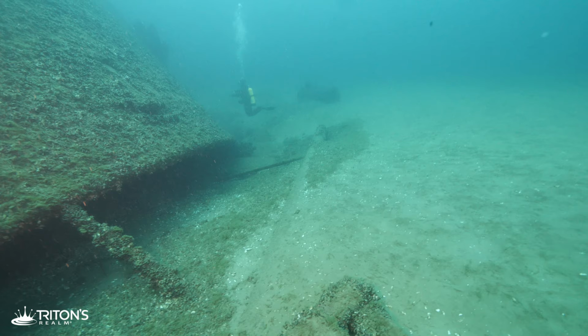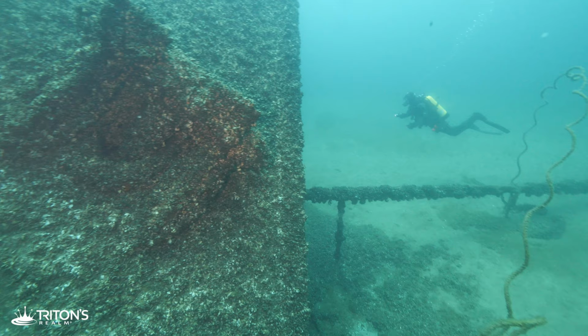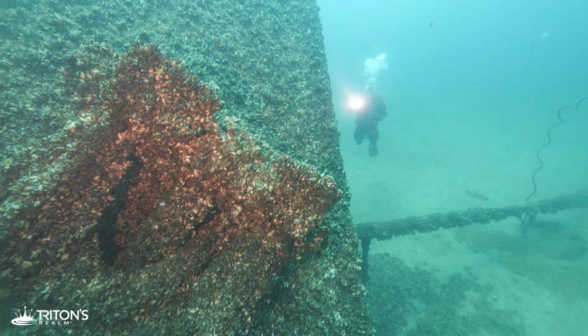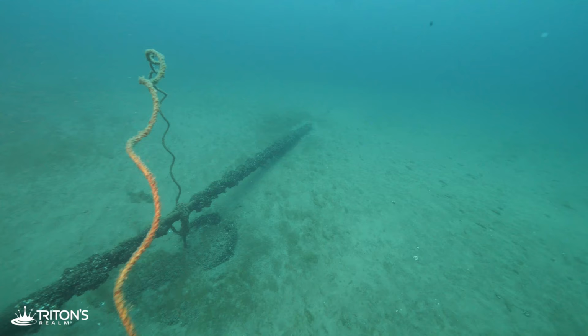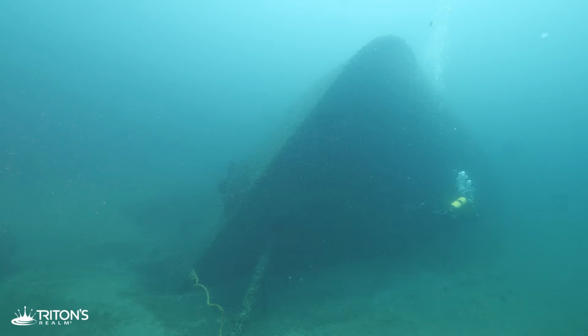Coming up on the port bow, we can clearly see one huge anchor still secured in place, but it's evident that the chain of the starboard anchor is extended and still pulled tight. The anchor extends out a good distance from the ship. Not wanting to venture away from the wreck too far, I turn back. The wreck has a ghostly feel to it as it rests forever upside down.